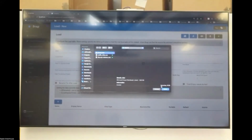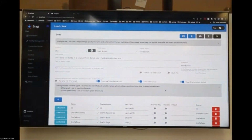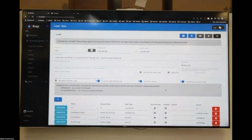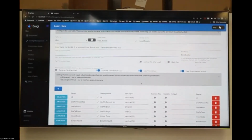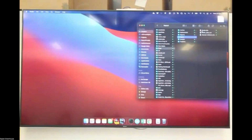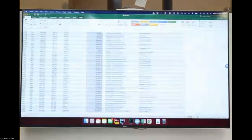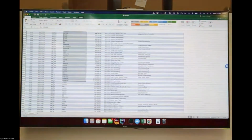Okay. So that's the file we're going to bring in. That's locally on my disk, and the location is accessible by the scheduler. So before we go into that, that's pulled that data in, and if I just open that up, you can see what's in there. There is some weird Excel thing going on, but there is all of the data coming in.